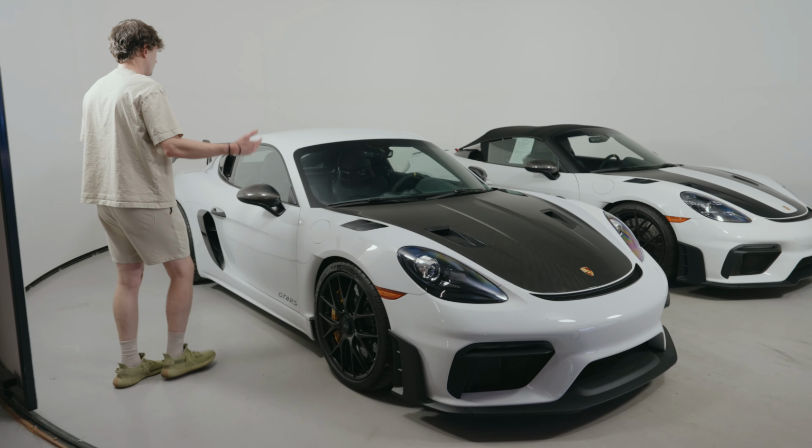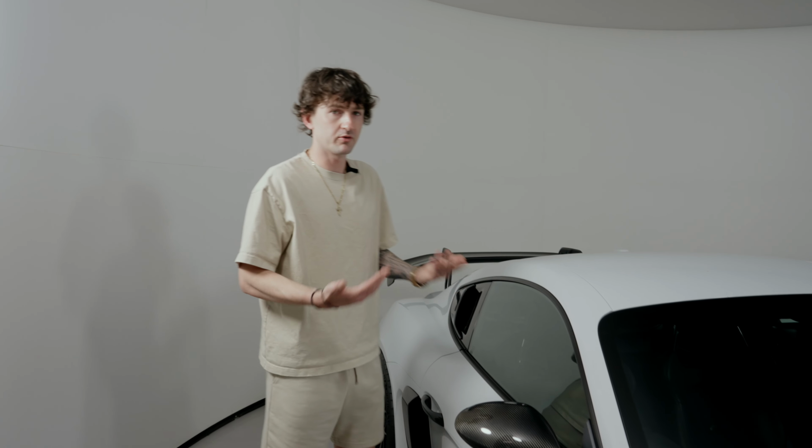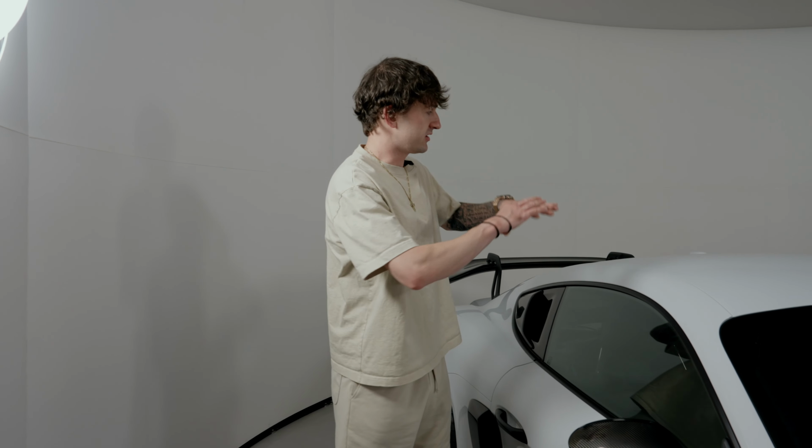Obviously the first thing you're going to notice is right here. This is a hardtop coupe. It's more focused on the track. It doesn't have a sunroof or any of that stuff, as Caymans never have that.